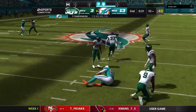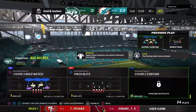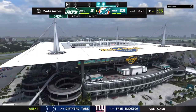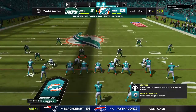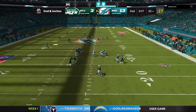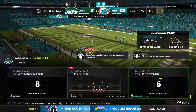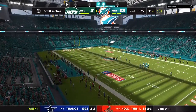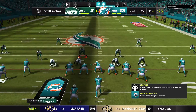Meanwhile, Tua's throw here taken in by Gesicki. Now the Dolphins going to burn the first of their timeouts as the clock will stop with 20 seconds to go in the first half. A good gain on first has them set up with 2nd and just a couple of inches now from the 29. Play action, now it's Tua. And that is incomplete. Down to 15 seconds now. Good coverage on the outside, and I think that's where he wanted to check that down to. But once he saw the danger over there, he just threw that one over everyone's head. Smart play. An incomplete pass on 2nd down leads us to 3rd and inches.